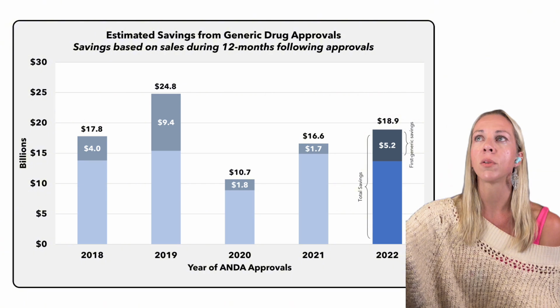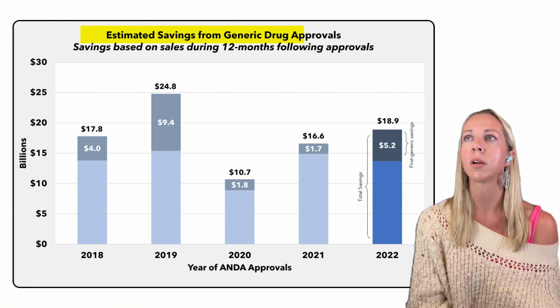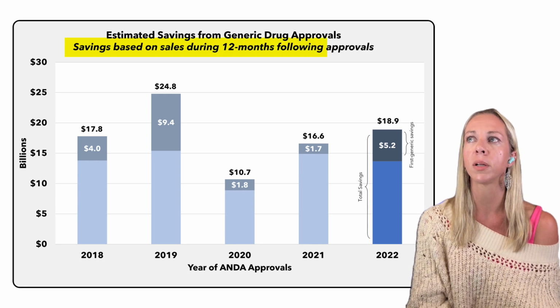So again, you have to remember that the FDA is trying to save face with all of this scrutiny that's been buzzing around over the years. Scrutiny has increased. So here they're showing that they are earning their keep, for lack of a better term. And here's a graph that says estimated savings from generic drug approvals, savings based on sales during 12 months following approvals.